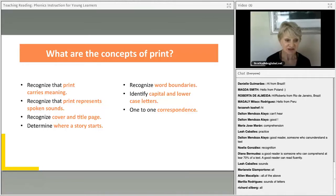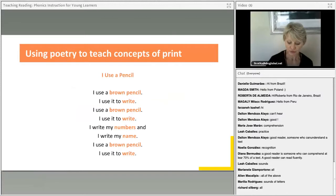That it is an actual step that has to get passed. Then they have to recognize that print represents spoken sounds. You have these letters, and they all are symbols, and they represent sounds. Other smaller items, they recognize the cover and the title page. They can determine where a story starts, where it ends. They recognize word boundaries, that is the space between words. They identify capital and lowercase letters and one-to-one correspondence. All of these are elements of concepts of print, as well as recognizing high-frequency words and so forth.